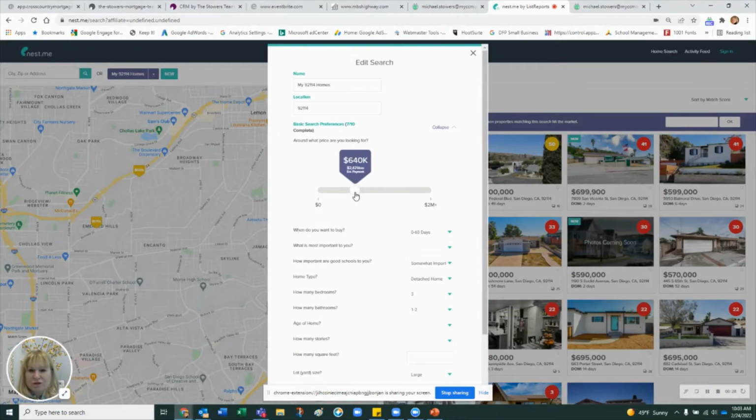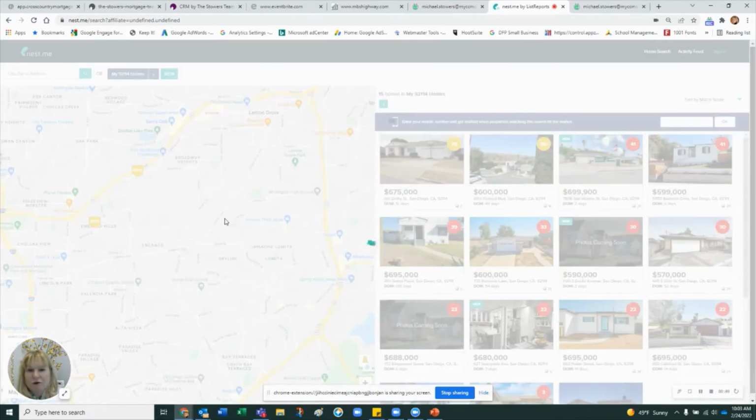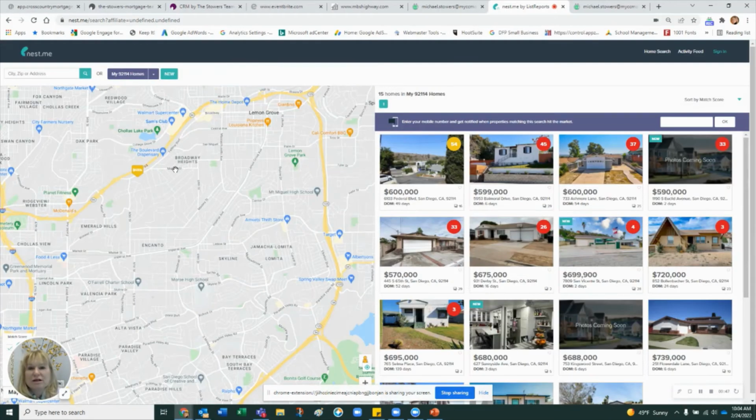So if I go to, let's say, 640 or even 660, then I've got a detached home, 3-bedroom, 2-bath, and a large lot size. That's really what I'm looking for. So now I've got some really good options in this particular neighborhood, which is really up and coming. So let's take a look at these options. Something like this. This has been on the market for 54 days.